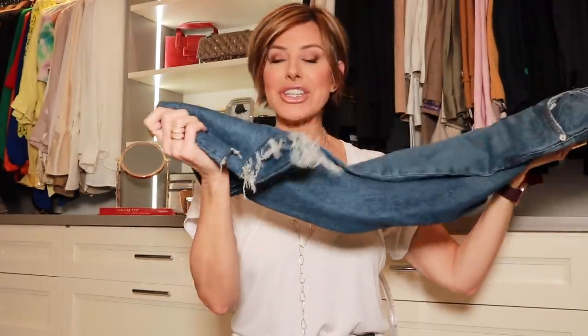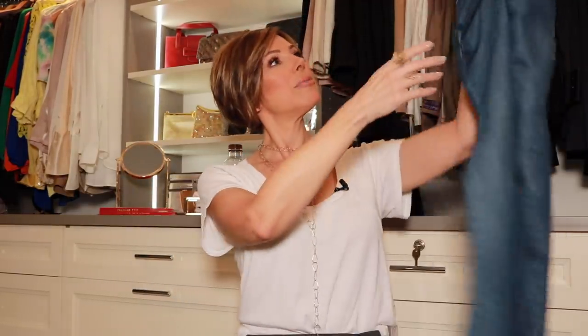But I mean, in the end, you were going to toss those jeans anyway. You're not wearing them. You may as well play around and do a little DIY fringe and see how it works. And then everybody will say, where'd you get those jeans? And you're like, yeah, they've been in my closet for 10 years and I just cut them myself.